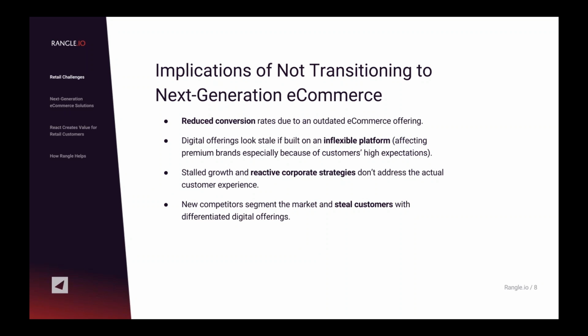You end up with stalled growth, and if you have stalled growth because you're not executing in your digital channels, then what happens is you start having reactive corporate strategies because you're trying to adjust the business reality, but you're not impacting the whole customer experience as you could have been if you had the right next generation e-commerce platform in place with the right processes to support it. And then new competitors segment the market and steal customers with differentiated digital offerings.